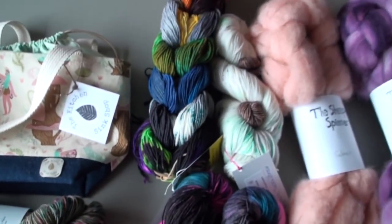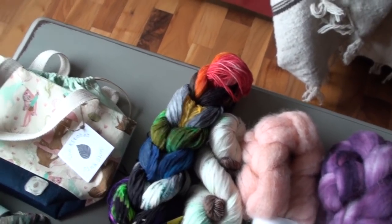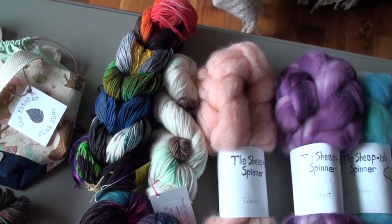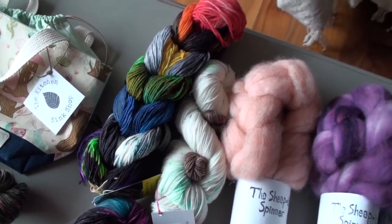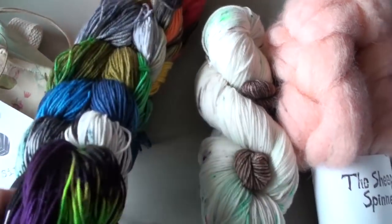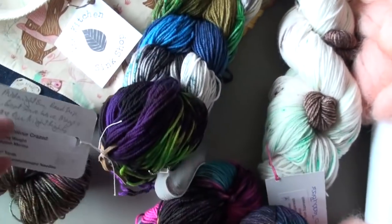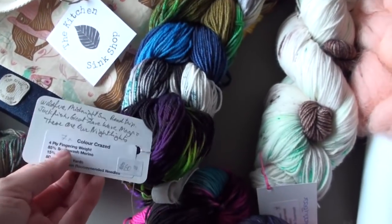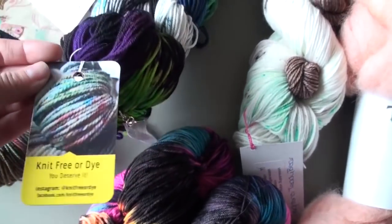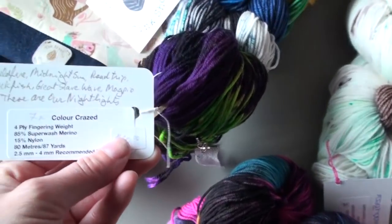So that's that. And then late April, I participated in a market up in Dawson Creek, British Columbia, called the Peace Fiber Fest. It was their first year, and I got to meet some new to me dyers, and I picked up this, what did she call it? I think it was called like the Arctic Rainbow or something like that. This dyer is called Knit Free or Die, and she's from the Northwest Territories.